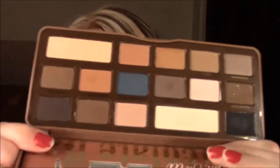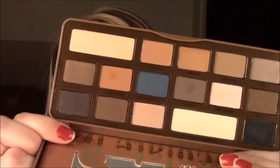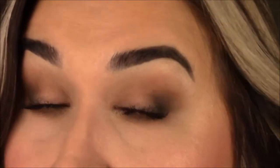I'm so happy it came as fast as it did because I wasn't expecting it until the 18th. So when I got home today, I was kind of excited. I was kind of thrilled. And I'm loving these eyeshadows. I'll zoom in really quick so you guys can have a look at what the look is.